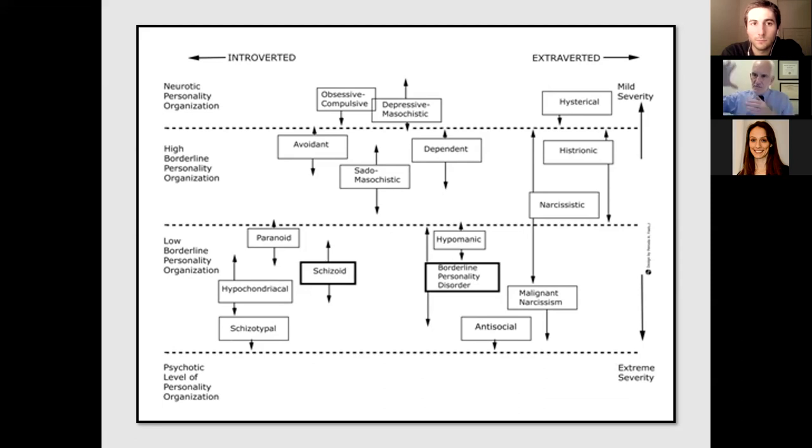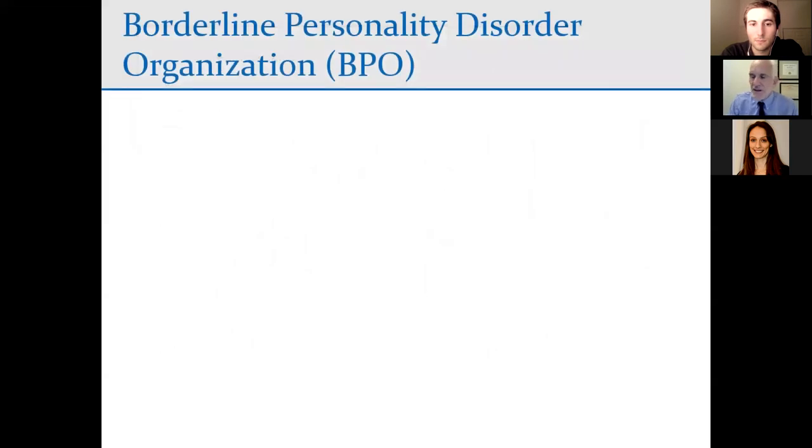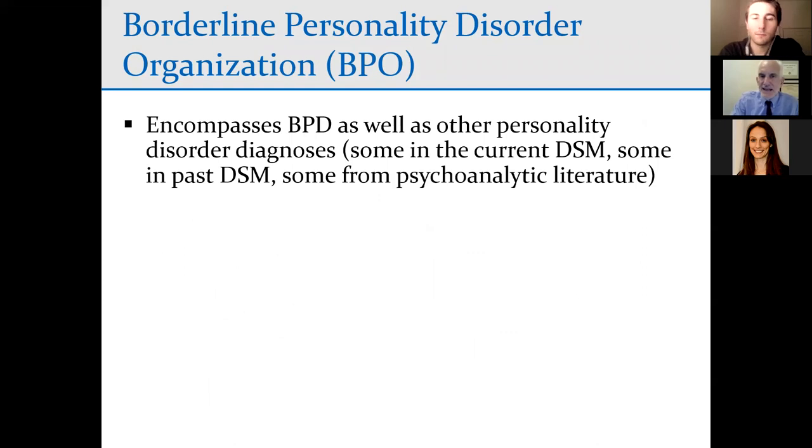How severe is the patient's impairment? What subcategory are we thinking? And the reason it's important, for a bunch of different reasons, is because not every borderline patient is the same. Some are better organized, higher functioning. Some are on the cusp of treatability. So we call this group borderline personality organization. And it encompasses BPD as well as some other personality disorder diagnoses.